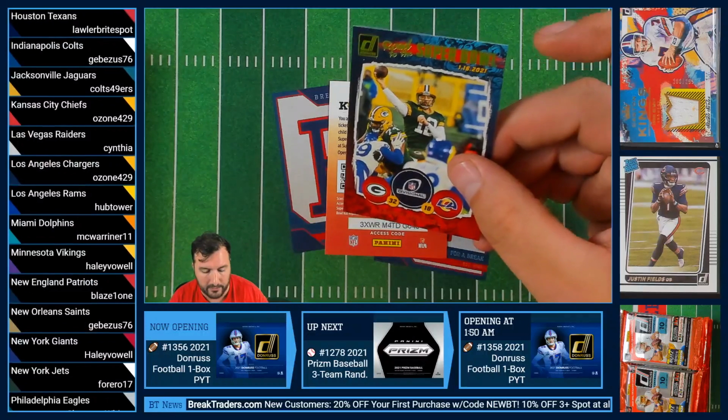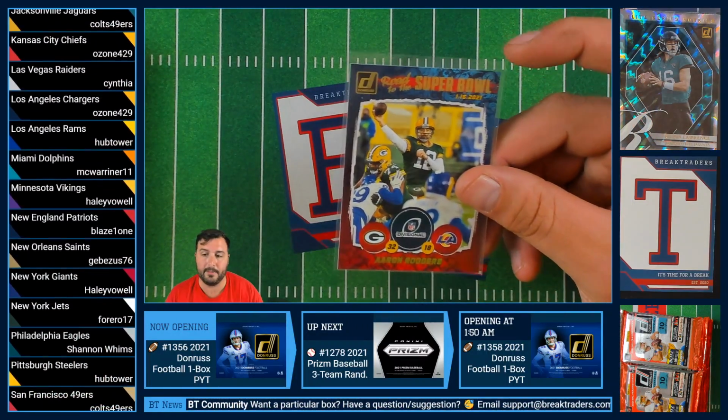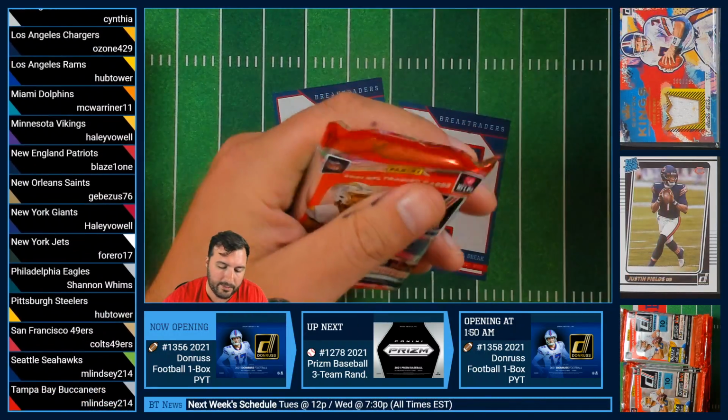And then we have Justin Tucker, Elite Series of the Baltimore Ravens to Lucas as well. And then the road to the Super Bowl, Green Bay Packers 32, Rams 18, and that's Mr. Aaron Rodgers headed to James. And we are a third of the way through this break.